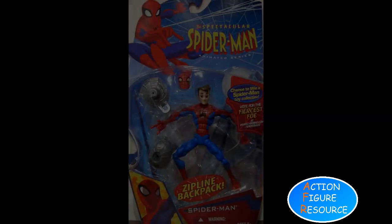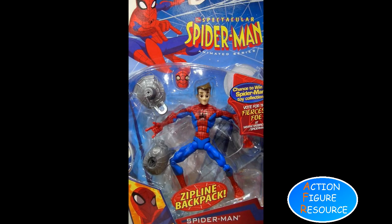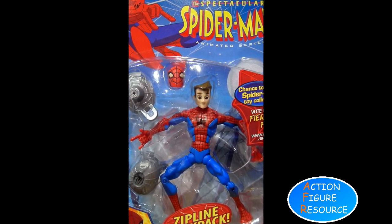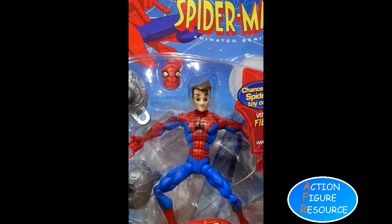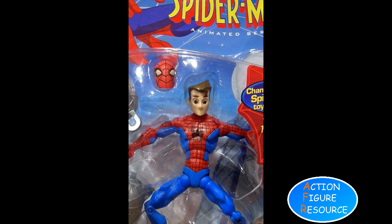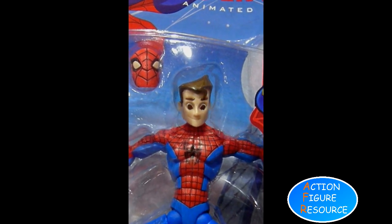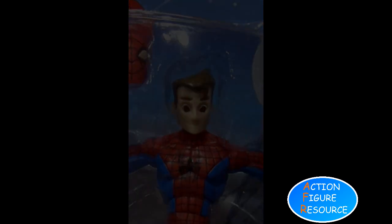At 7, tied in with the best Spidey cartoon ever, this spectacular Spider-Man comes with an interchangeable Peter Parker head. The only one of its type and thus one of the most sought in the line. Fan adoration for this show, cancelled too soon, has driven up the mint-on-card prices for these rare figures.